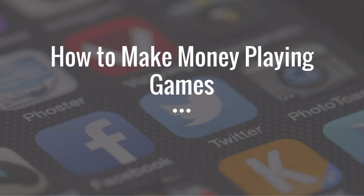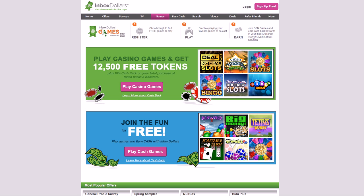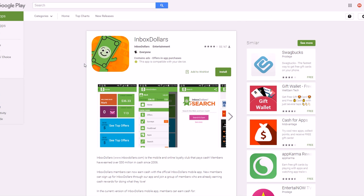The first way you can make money playing games is you can use a service called InboxDollars. InboxDollars is a company that is free to use. They also have an app. If you want to get their app, you can get it for your Android or Apple device in the Google Play Store or in the iTunes App Store. And it's completely free to use, and they have all kinds of different ways that you can get paid without having to invest any money or have any special skills or anything like that.